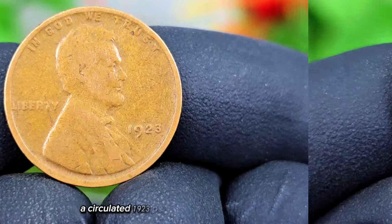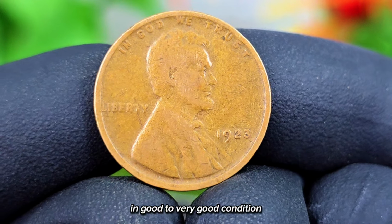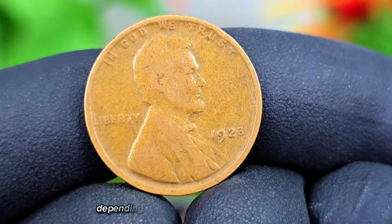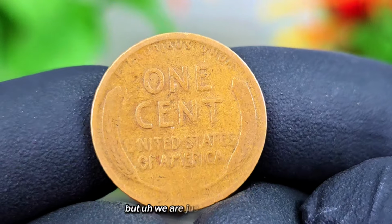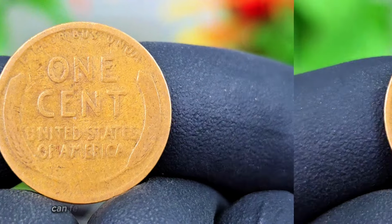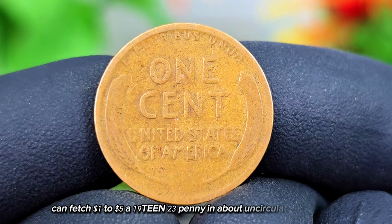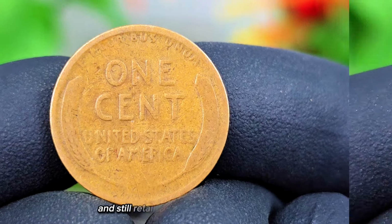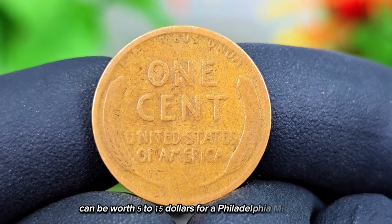A circulated 1923 penny like this one you are looking at, in good to very good condition with honest wear, is worth anywhere from 50 cents to $1, depending on how much detail remains visible. That is already 100 times its face value, but we are just getting started. An extremely fine example with sharp details and minimal wear can fetch $1 to $5. A 1923 penny in about uncirculated condition, meaning it barely saw any circulation and still retains much of its original mint luster, can be worth $5 to $15 for a Philadelphia mint coin.